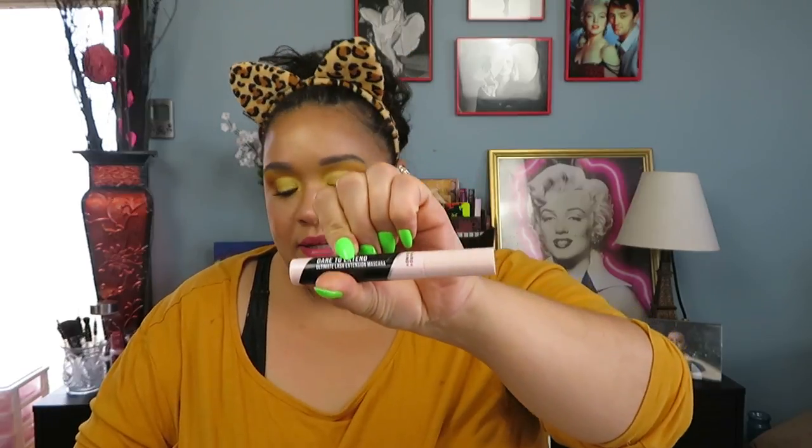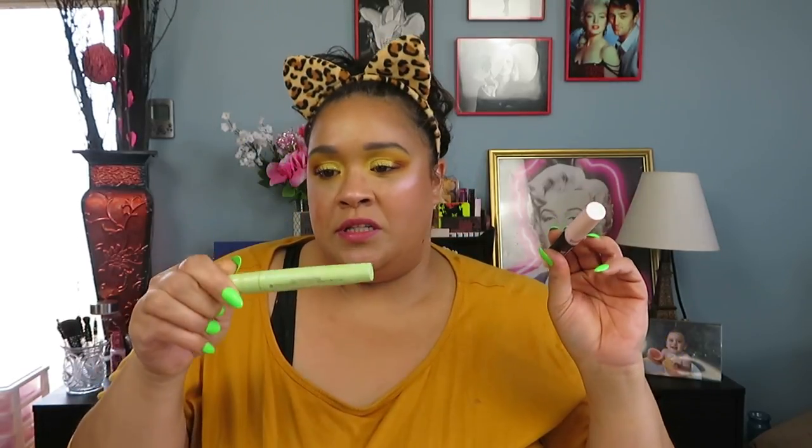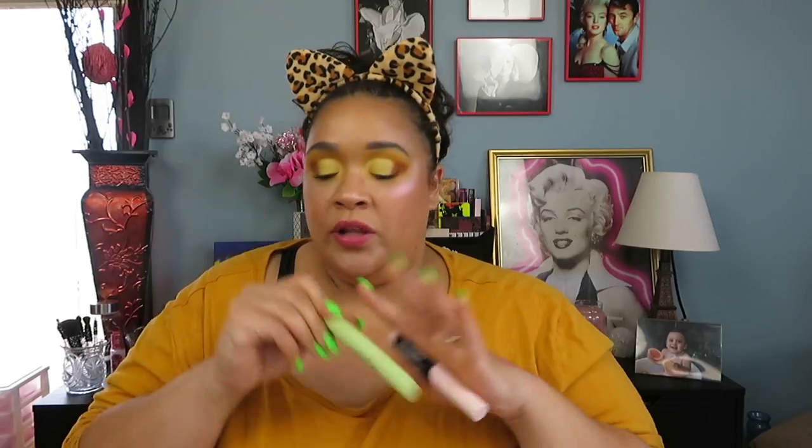I don't know if this dries down matte. It does not say that it is matte. So I would assume that this probably has like a small sheen to it, even though it doesn't state that. It is nicely pigmented though, as you guys saw earlier. I did go in with the Dare to Extend Ultimate Lash Extension Mascara, as well as this one. It's Pixie by Petra. It's the Lash Lift.